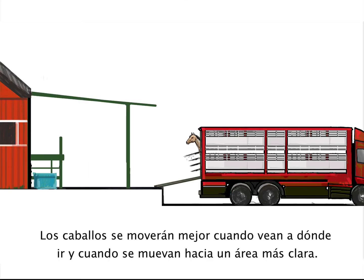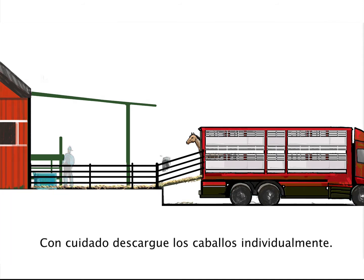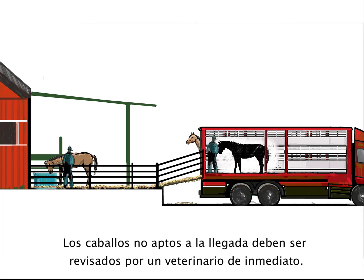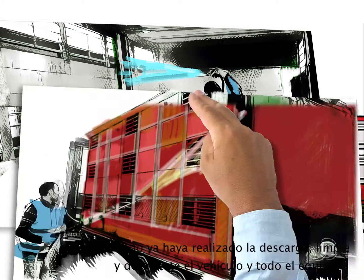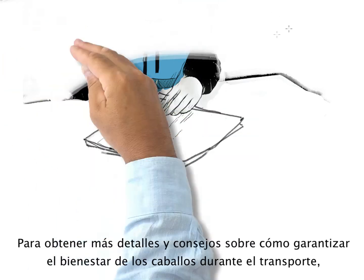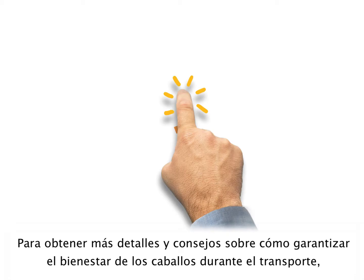Horses will move more willingly when seeing where to go and when moving towards a lighter area. Gently unload the horses individually. Immediately give all horses access to clean water after unloading. Horses unfit at arrival must be checked by a vet immediately. When unloaded, clean and disinfect the truck and all equipment. And keep records.